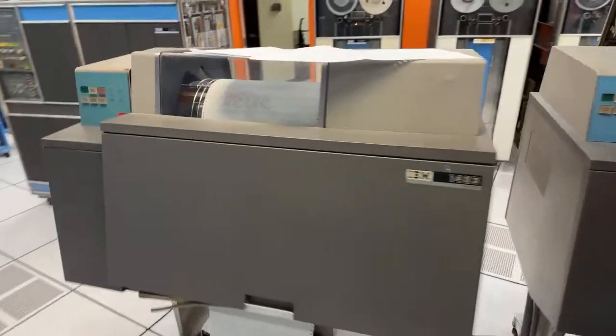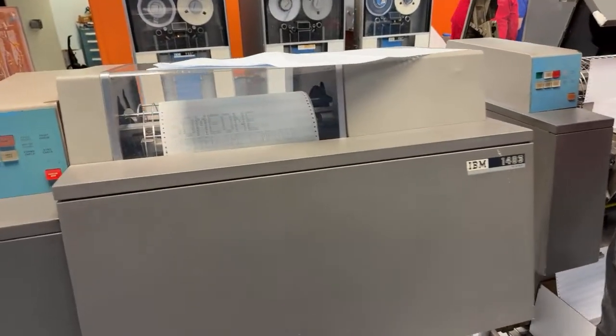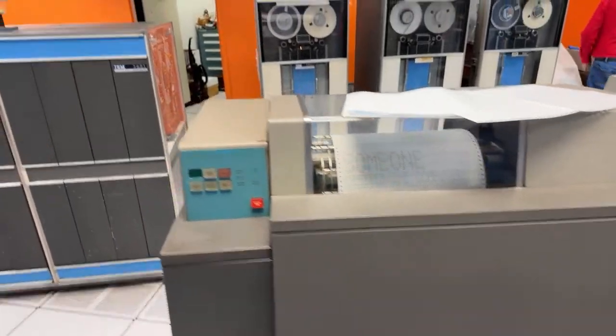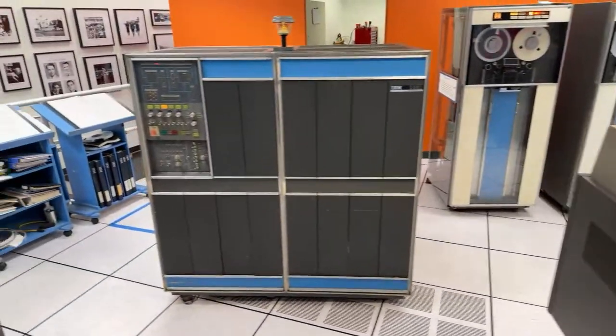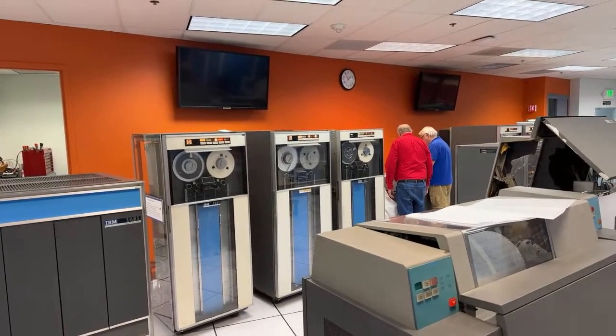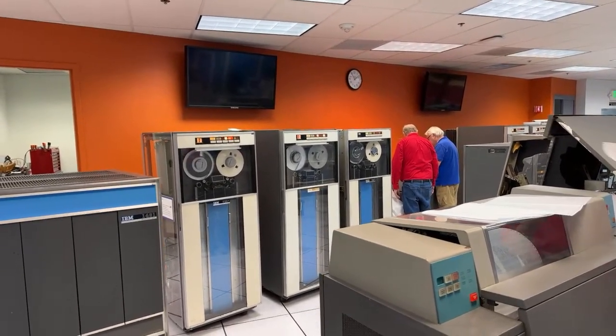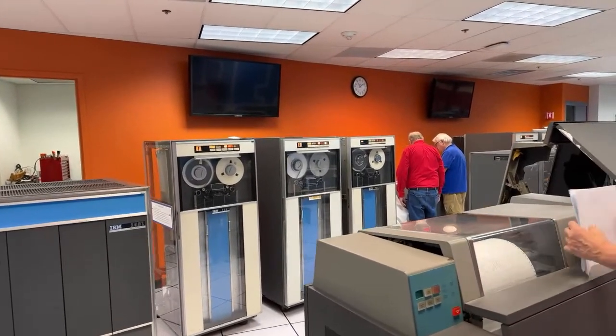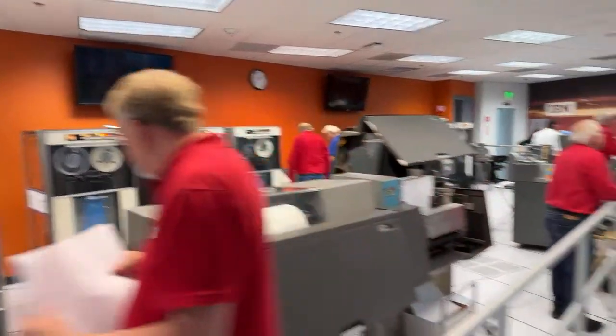Very noisy printer. There's someone, they printed someone there. You got the old classic tape reels that you always find spinning on TV shows and movies to show you something's really computing when it's really just accessing data or backing up stuff.